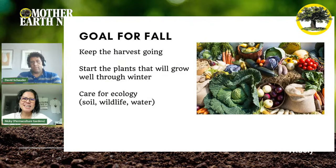So what is the goal for the fall? We're keeping the harvest going. We're starting the plants that will grow well through the winter, and sometimes even through the spring. And we're continuing to care for the ecology to support another year of good harvest next year.